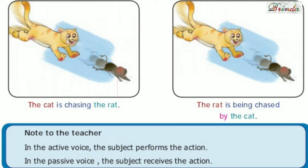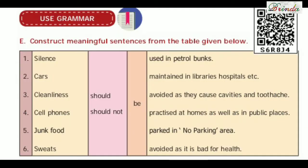இப்படி சொல்கிறா இல்லையா. இதுக்கு பேர் என்னென்னாக்கா, இந்த ஆக்டிவ் வாய்ஸ்: த சப்ஜெக்ட் பெர்ஃபார்ம்ஸ் தி ஆக்ஷன். ஆக்டிவ் வாய்ஸில் சப்ஜெக்ட் வந்து ஆக்ஷன் செய்யும், அதில் ஹீரோவா. இந்த பாசிவ் வாய்ஸ்: த சப்ஜெக்ட் ரிசீவ்ஸ் தி ஆக்ஷன். ஓகே சில்ட்ரன். ஓகே நவ், மூவிங் ஆன் டு யூஸ் கிராமா.